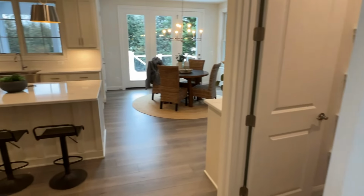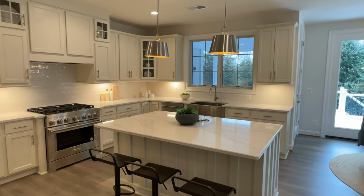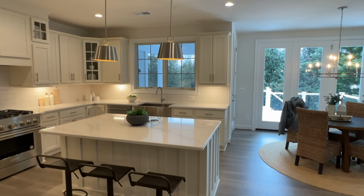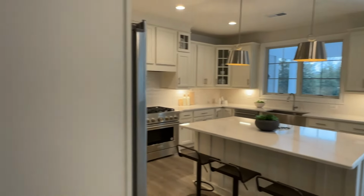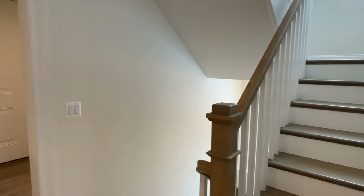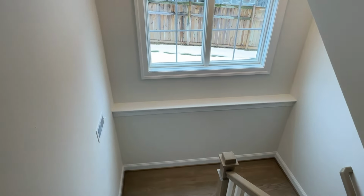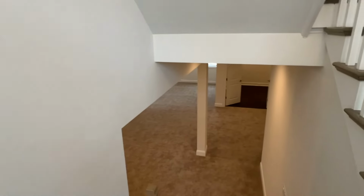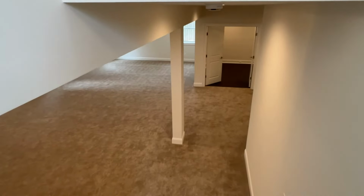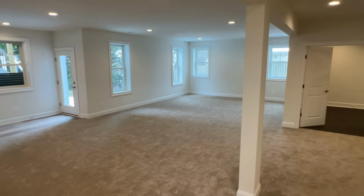Before we head all the way down, let me just give you one more look at that kitchen. Very nice. I love the privacy with this house because even though you're not out in the middle of the country, it still feels kind of quiet and relatively private. All right, here we go.